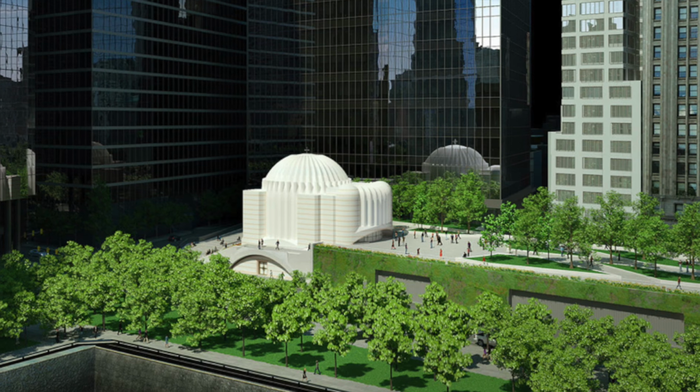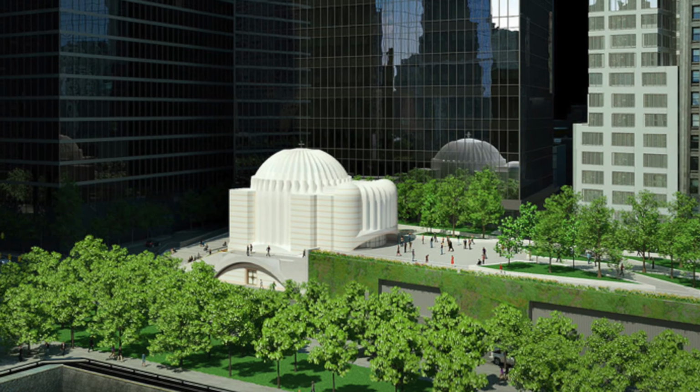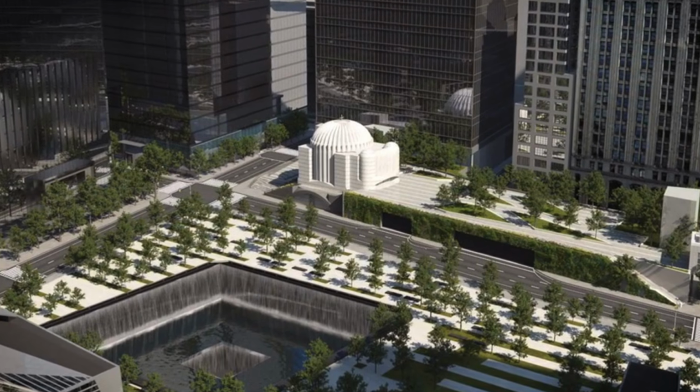Liberty Park is an elevated park overlooking the Memorial Plaza. There's wooden benches, a small elevated space similar to an amphitheater, and an observation balcony. The total cost of construction was right around $50 million.